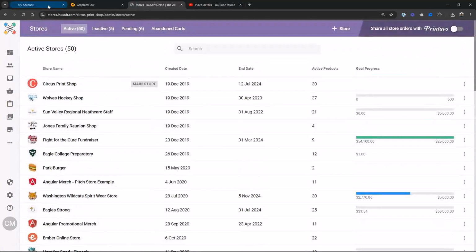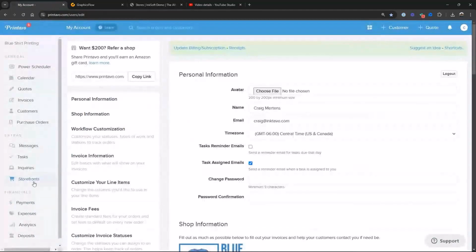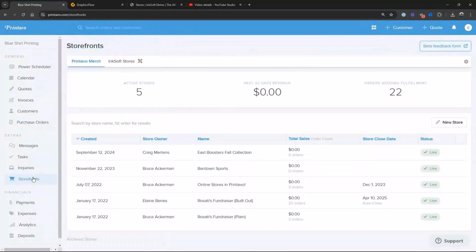So I'm going to go into Printavo, and this is a bit of a change. We have the Storefronts area. In the past, the only people that would see this Storefronts area were people that had Printavo premium plans. But now every single user, regardless of their Printavo level plan, can see the Storefront section. It just kind of explains what the section is and what it does. So we've exposed that so everybody, regardless of their plan level, can see what's going on in here.